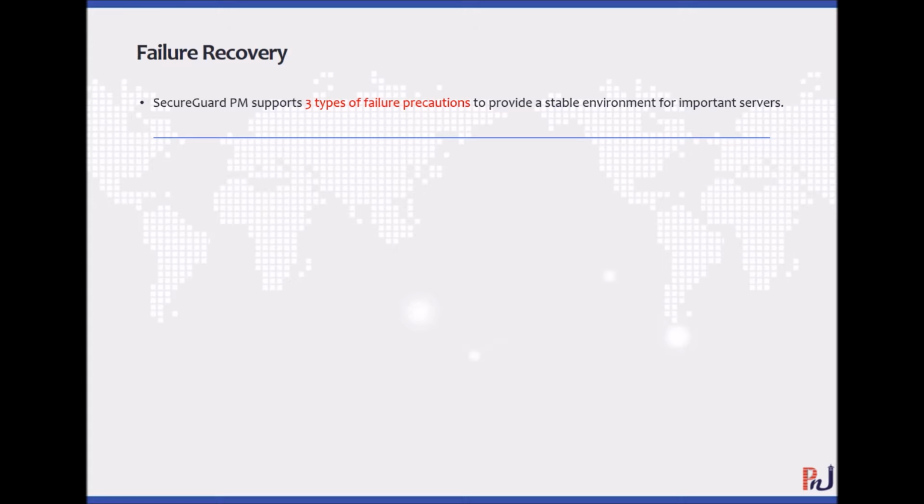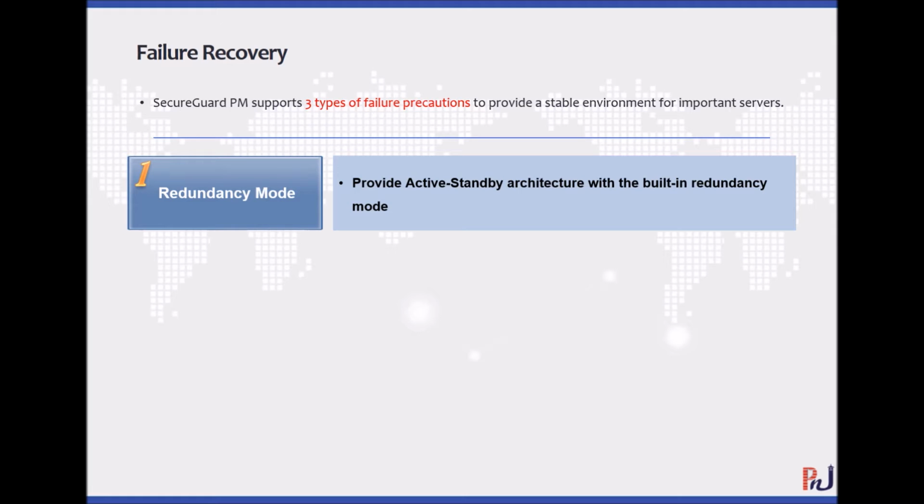Since SecureGuard PM holds all the keys for server accesses, it supports three types of failure precautions to ensure a stable environment. Firstly, SecureGuard PM is built to support redundancy architecture. When some unpredictable problems occur, the master SecureGuard PM server will switch to the slave SecureGuard PM server automatically and take over its functions. When the management servers are configured in a redundancy mode, policies will be synchronized with the internal synchronization module such that all operations will not be affected.